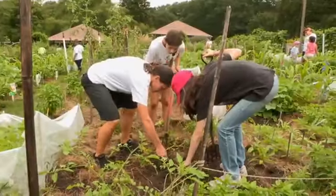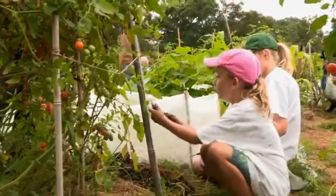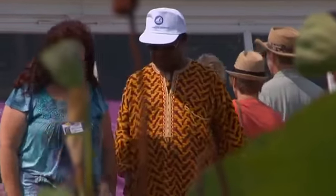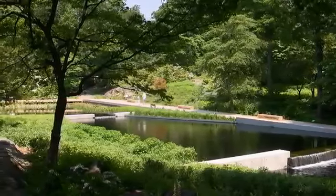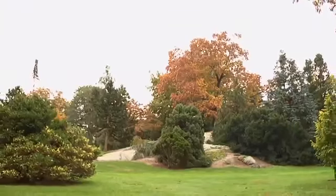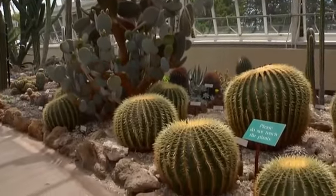And for visitors of all ages, the garden fosters a deeper connection to nature. We just hope that people will learn about plants and learn to love them as much as we do, and that will make them better and more thoughtful citizens. And I hope that they're inspired to go back to wherever they're from, whether it's Brooklyn or Bangladesh, and be a little bit more committed, a little bit more engaged with nature and plants and the environment. It is the same fundamental goal shared by the garden's founders, who long ago conceived of a place to cultivate, study, and conserve the natural world.